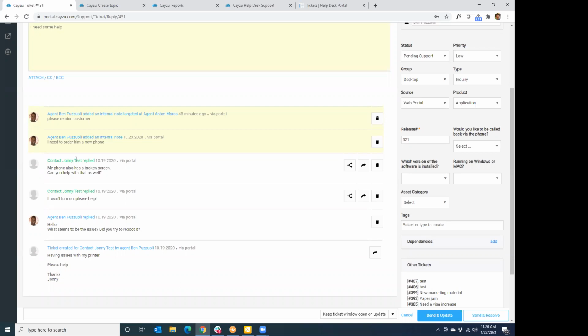Basically what you're doing is splitting the information out because it doesn't belong in the ticket.